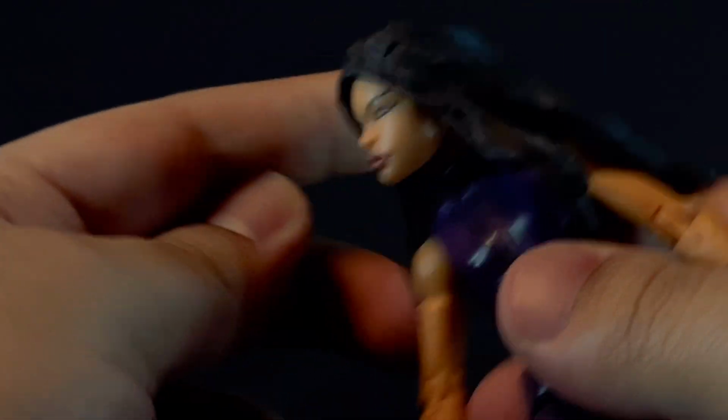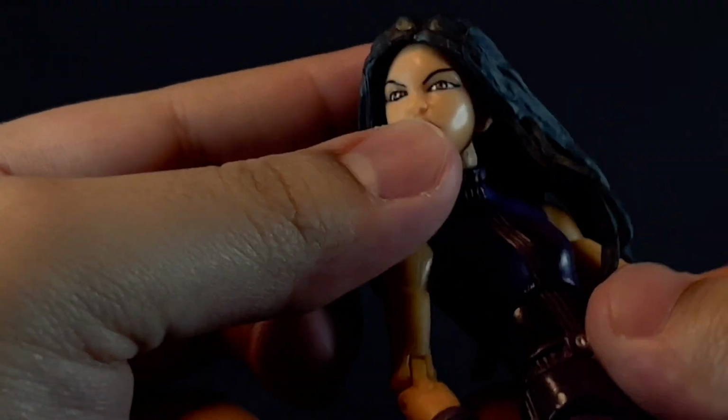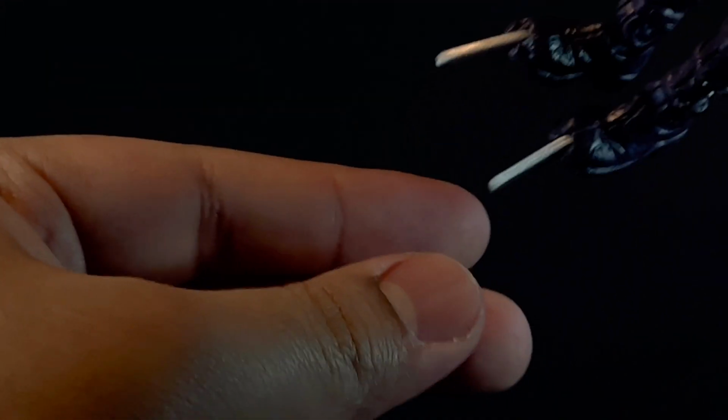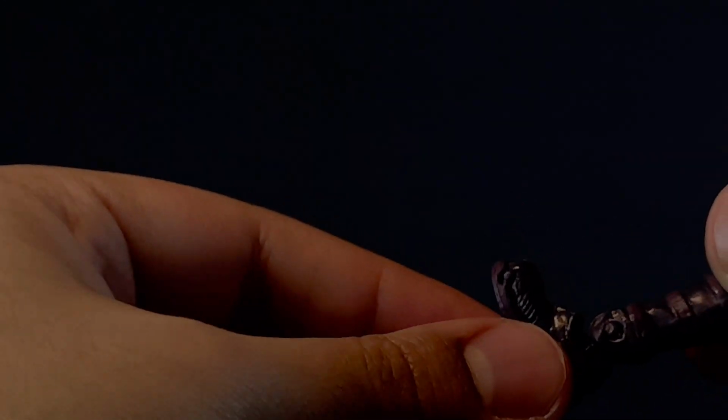I'm pretty sure her hair is not painted, it's just a matte finish. She also has her toe claws, or her feet claws, that are painted. And I think that the soles of her shoes are painted too, so that's kind of cool. She can flip out her toe claws, feet claws.